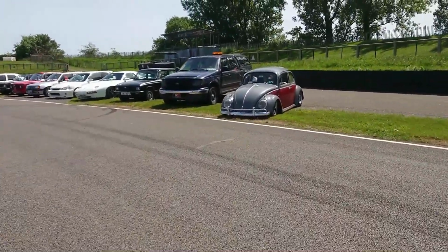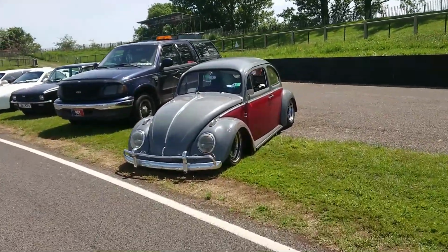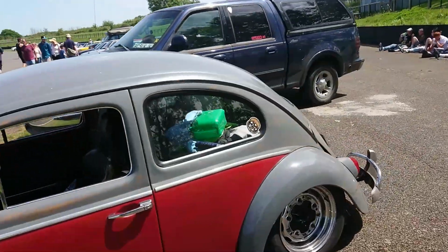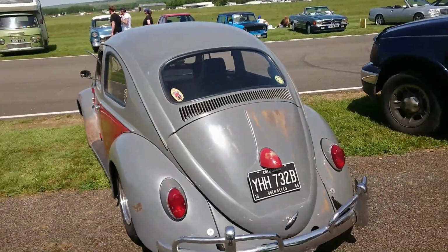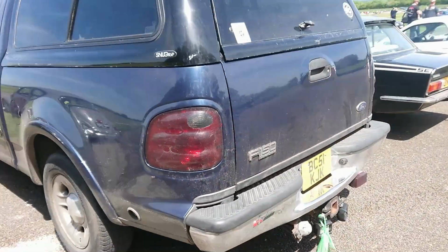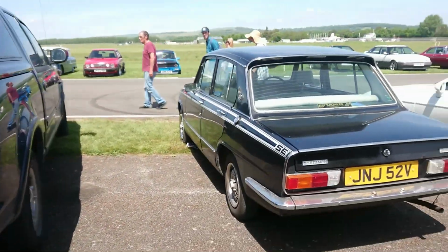Volkswagen Beetle. Don't know what year that is, viewers. Who knows? Oh, it's a 64. There we go. California Uber Alles. 2001 to 2 Ford F-150 Super Crew.